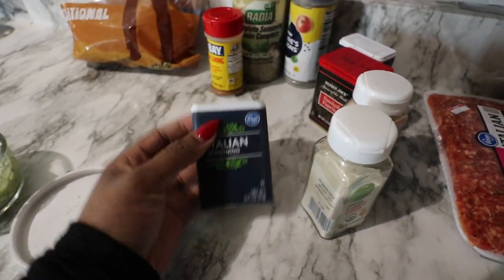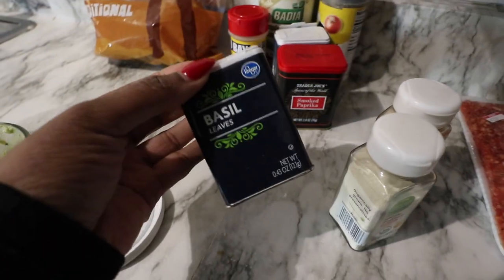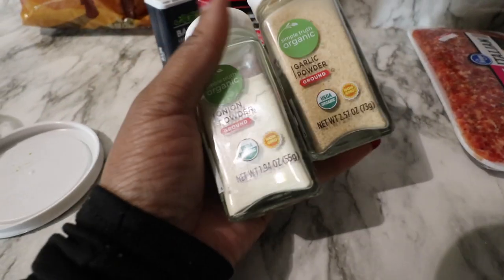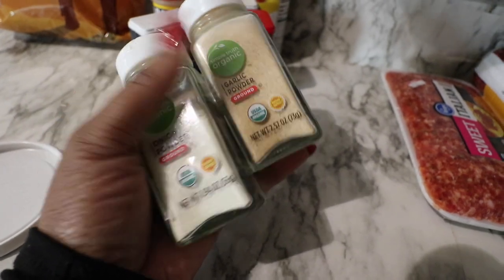Some Italian seasoning, some smoked paprika, some basil, and then I just got these from Kroger because they were basically buy one get one free. So they are the Simple Truth organic onion powder and garlic powder. So that's everything we're going to use.